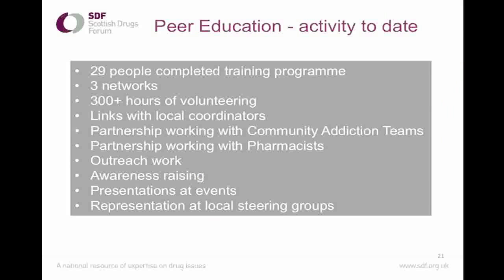Some of their activity to date, I mean, they've done a huge amount of work so far and I've really enjoyed this part of the job. 29 people have completed the training in 3 areas. They have done over 300 hours of work, which has included attending meetings, linking in with the local coordinators to work with the community addiction teams. So that would be where a nurse, say, has a full clinic of people attending. Peer educators are present in another room to offer naloxone training, and then the nurse is there to supply it.